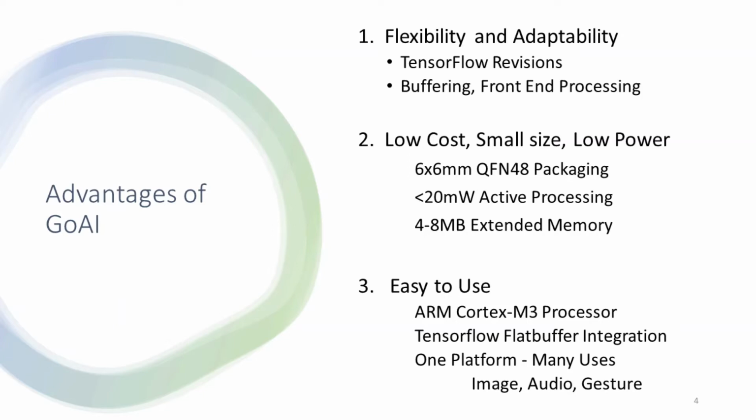And three, easy to use. The GW1NSR4 has a hardened Cortex M3 processor, like I mentioned, and this is really great because it provides control and pre-processing, and determination of what to do with your inference output, all from an easy to use Cortex M3 hardcore. On our larger devices, we actually use the Cortex M1 softcore, and so within the ARM environment, you have a very easy to use processor that can control your GoAI 2.0 machine learning processor.